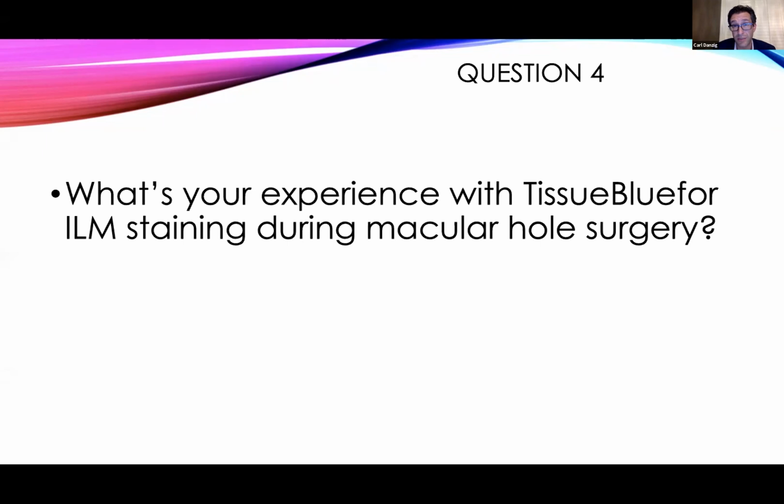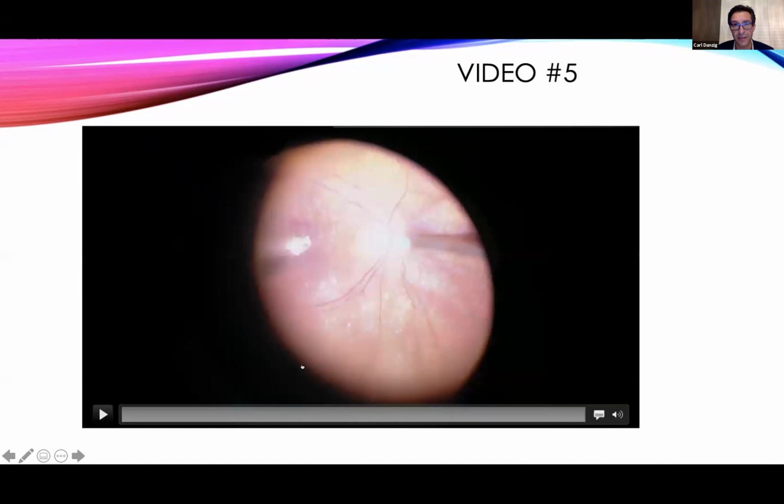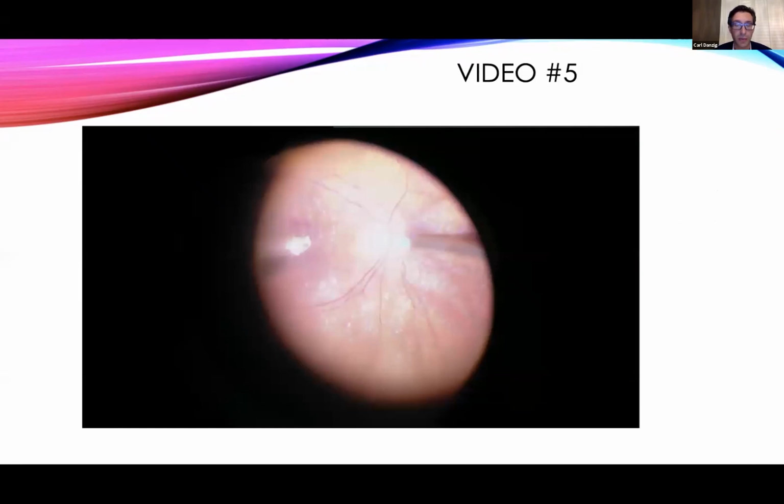Before I used Tissueblue, it worked fine with ICG. It works fine now. I don't see as much of a difference, but obviously operating on chronic large holes or re-ops is challenging, regardless of the dye. And obviously it's an anatomic issue at that point, and we try our best. So Tissueblue works great at identifying any residual ILM that you can use for that flap.